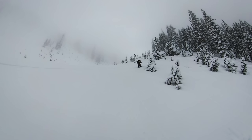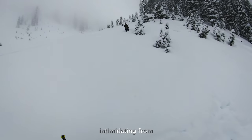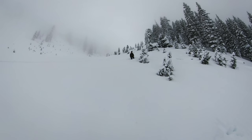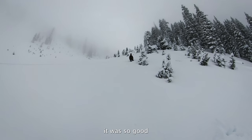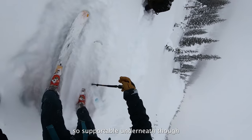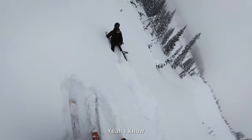Too fun. Yeah, it was fun. It's always intimidating from the top, and then you just drop it and you're like, yeah, damn, I'm out. It was so good. So good. It was quite fluffy in there. So supportable underneath though. Yeah, I know.